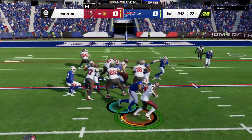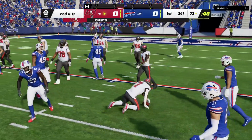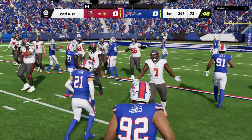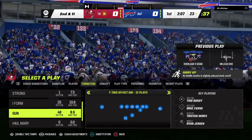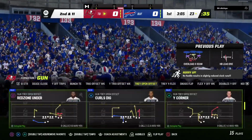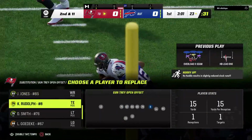On the ground, this is Leonard Fournette. And the second wave of tacklers is going to get him as they stop him behind the line. He'll lose a yard there, and it's 2nd and 11. With his size, he's a tough man to bring down, but they do a nice job there stopping his progress and not allowing him to get back to the line of scrimmage.